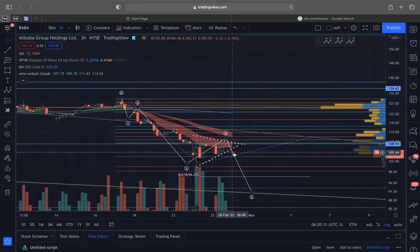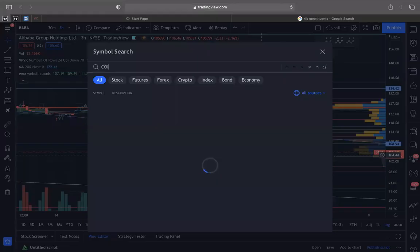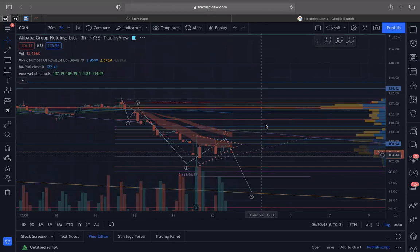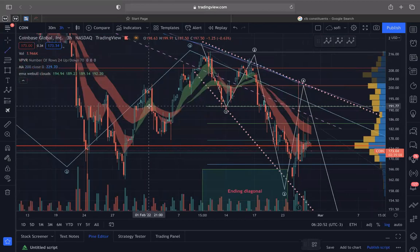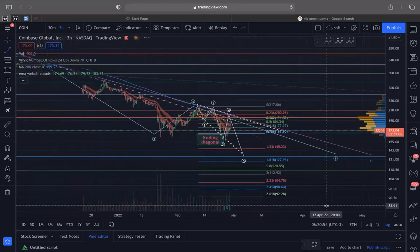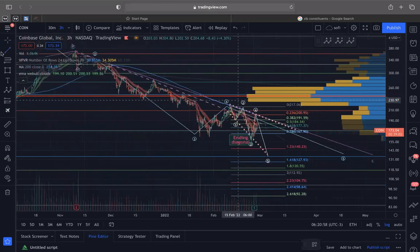Let's say if it reverses upwards, my bull trigger is at 109.3. If it breaks 109.3, then I think BABA can hit 115 and progress and make new highs. So those are my bull and bear levels on BABA. The next one I got is COIN, right? COIN, the same as BABA. You can see that this was the trend line, the purple dashed line, right?